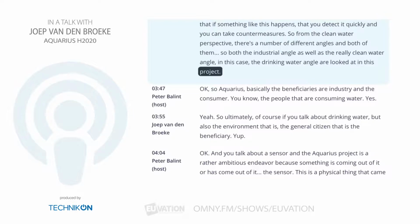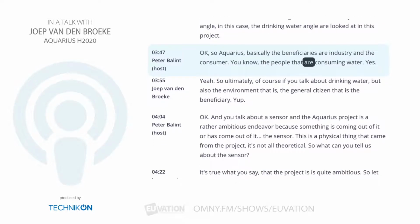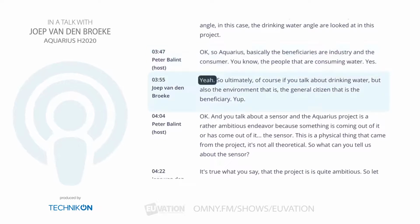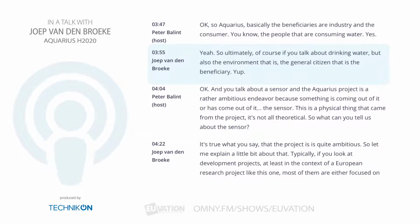Okay, so with Aquarius, basically the beneficiaries are industry and the consumer, the people that are consuming the water. Yes. Ultimately, of course, if you talk about drinking water, but also the environment, it is the general citizen that is the beneficiary.